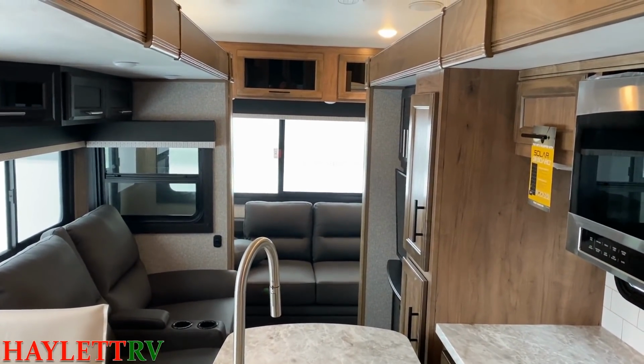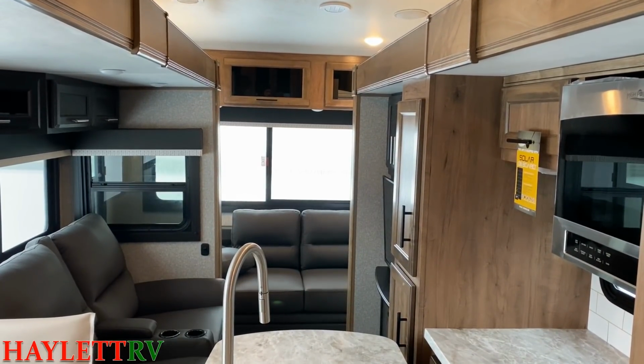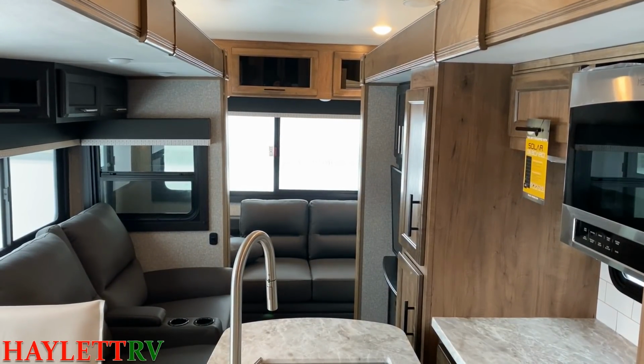They probably could have squished it down, built it a little shorter, but like the 27 RS Eagle HT, that one's shorter, but you lose basically all the kitchen when the slide's closed. The slightly bigger 30.5 here, you get that stuff.